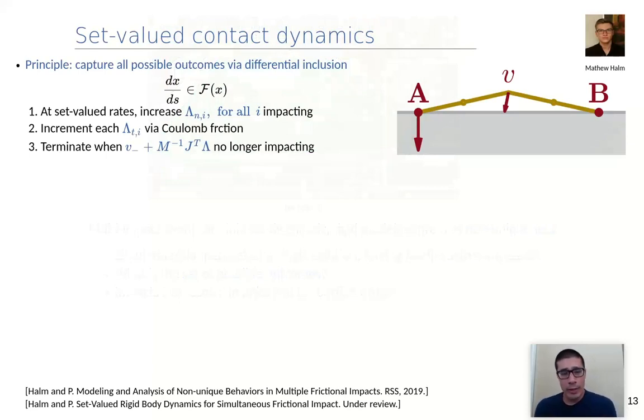Okay, so what are we going to do here to try to describe this set? I'm not going to go into the full details here today. I encourage you to check out the paper from RSS a couple of years ago or our journal version currently under review. Essentially, we're going to write down a differential inclusion, which says we have the derivative of our state is included in some sort of set.